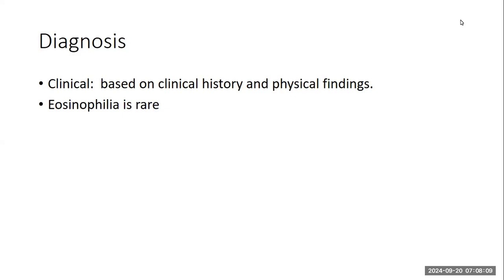Okay, I was just thinking aloud. Can something like histology be done? It can be done, but it's not really needed in this condition.